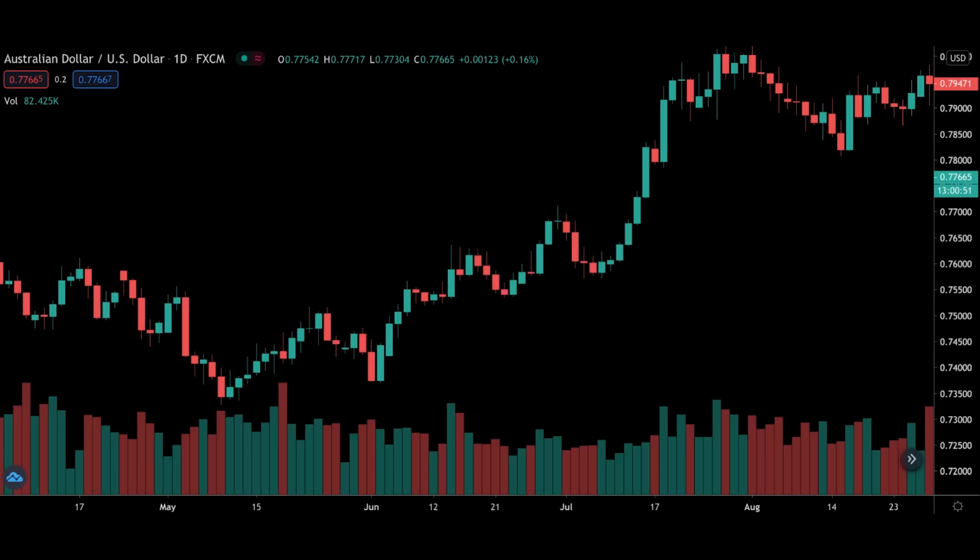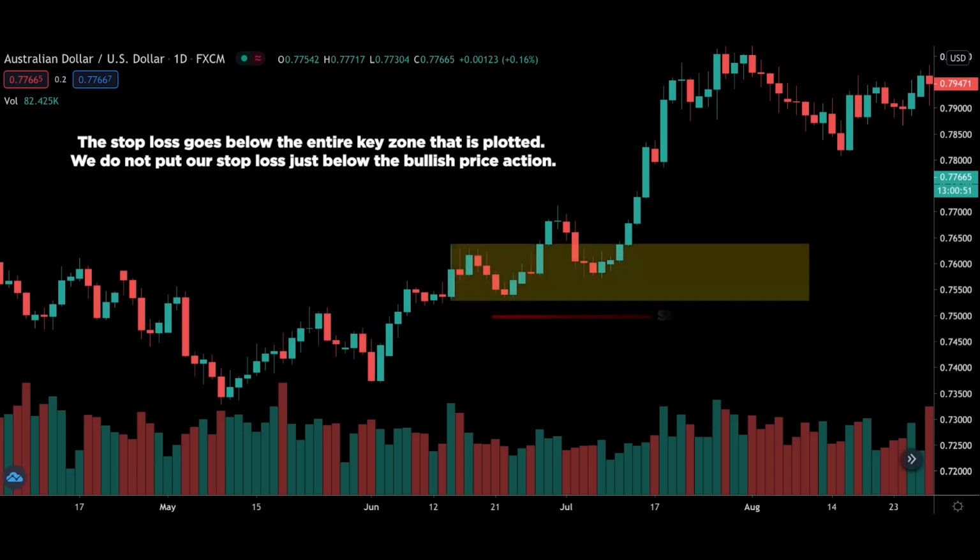Now here's a critical pointer, so pay close attention. Our stop loss goes below the entire zone of support, not just below the candle low. Again, I will repeat this pointer. The stop loss goes below the entire key zone that is plotted. We do not put our stop loss just below the bullish price action.